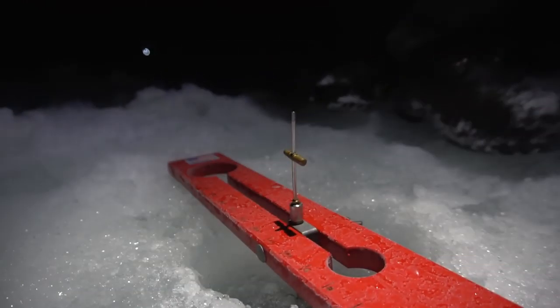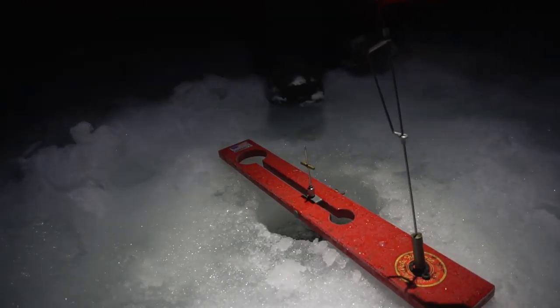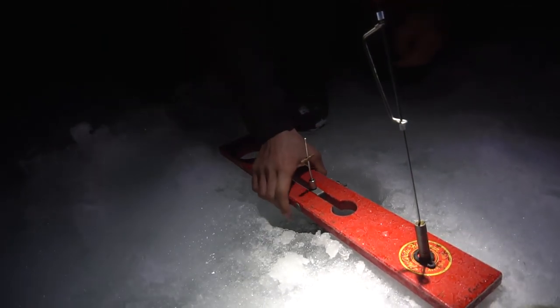Oh, yeah. You might want to take that. He's getting pretty jerked. Got him. How's it feel? Seems okay, he says. Nice one. There we go. Woo! That's a giant. That's a nice one, though. That's a nice walleye, though.